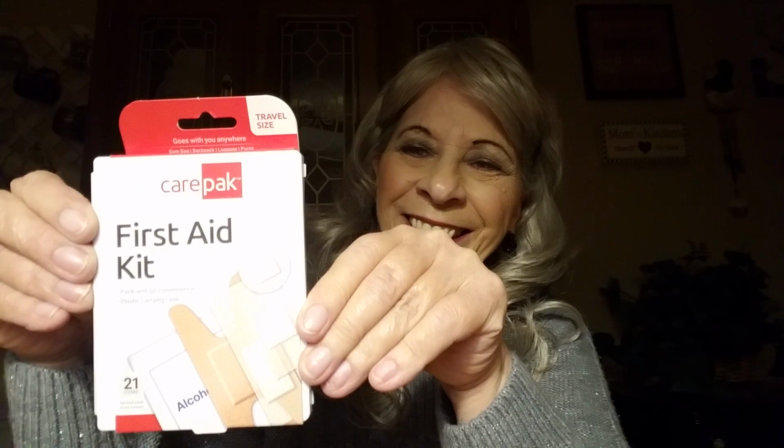And you can never have too many of these first aid kits, because if you're a klutz like me and fall down, or get all scratched up in the cactus or whatever, it's good to have these. Or, I mean, anything could happen. You can step on a nail. So it's always good to have at least 2 or 3 packs of these. So this is perfect. Thank you.